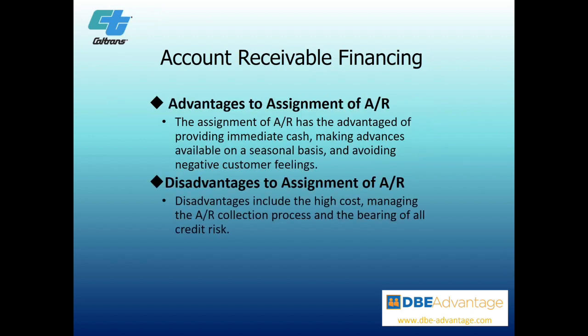The assignment of accounts receivable has the advantage of providing you with immediate money, which is what we all want, making advances available on a seasonal basis, and avoiding that negative impression that customers may have if they're paying for your services to a bank. There is a cost to this. You still have to manage the collection process, and you still bear all the credit risk. So be careful. Be careful.